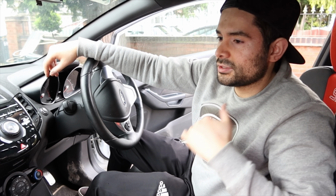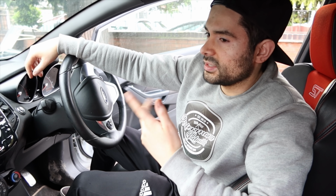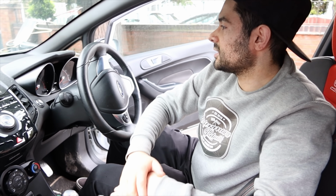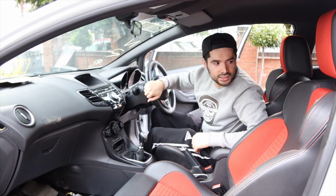All I know is the Fiesta ST3 is a higher model, so you get like cruise control, sat nav, auto headlights, rain sensors, that kind of stuff. So this isn't like a low spec, it's not a high spec, it's a medium range spec. It's a decent car, it's not bad. And it's a shame you don't start, because I would love to start it up and see how it sounds.